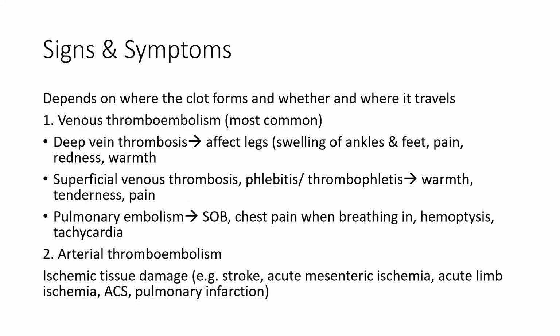Signs and symptoms depend on where the clot forms and whether and where it travels. Venous thromboembolism is the most common. For deep vein thrombosis, which mainly affects the legs, patients will present with swelling of the ankles and feet, pain, redness, and warmth in the legs and skin. For superficial venous thrombosis, warmth, tenderness, and pain.